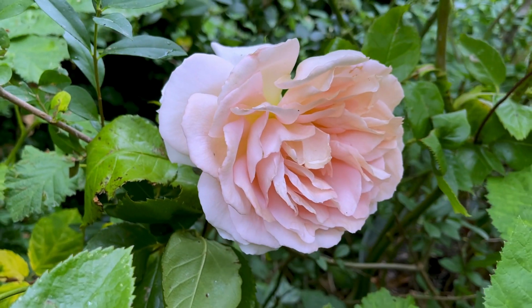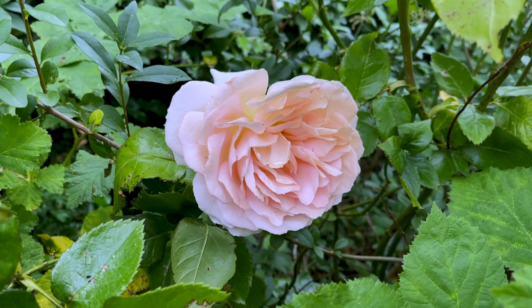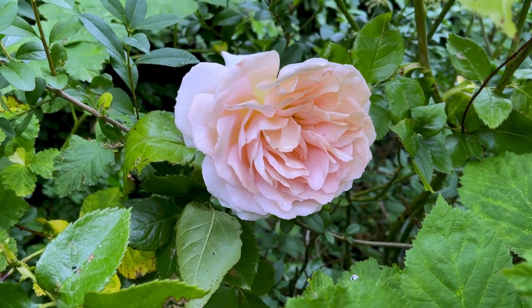And I've just noticed a rose in bloom over there and it's absolutely enormous and I really want to stick my nose in it. Ooh, but I can't get over there right now.